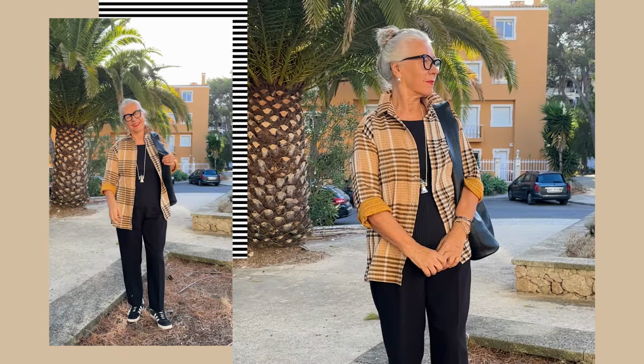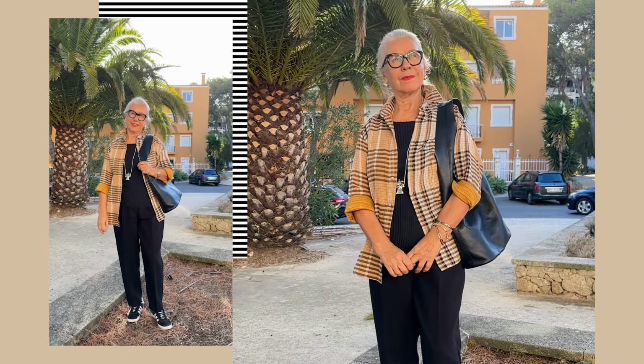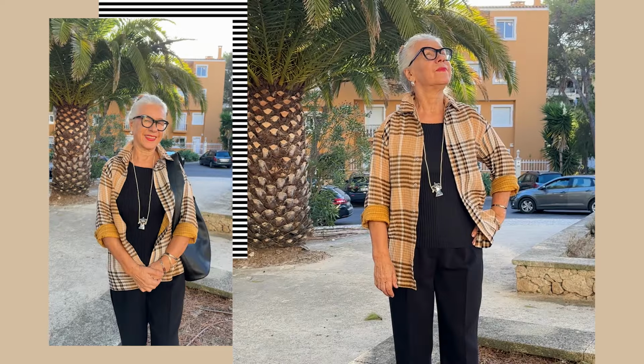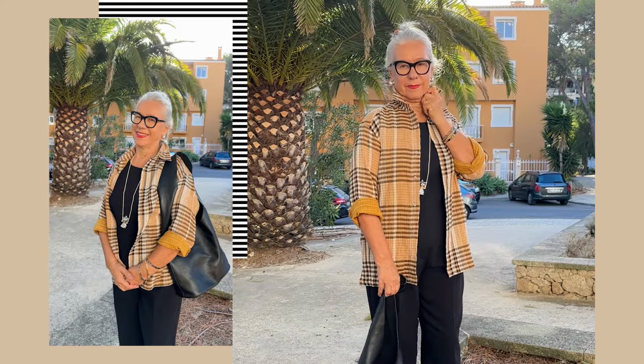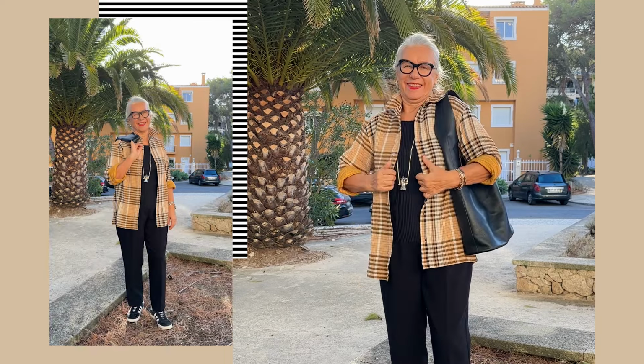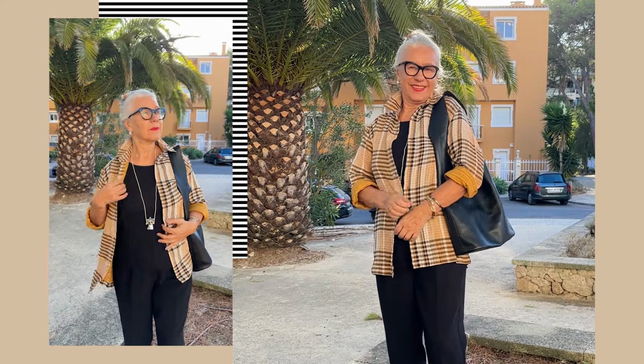I absolutely love this styling. It feels so refreshing and makes her look effortlessly stylish and chic and even younger, all while perfectly concealing the areas we want to downplay. So opt for a solid dark color as your under layer or base layer for a nice slimming effect.